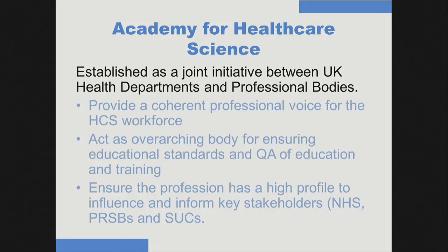The Academy are also very key in negotiating with the government and in raising the profile of healthcare scientists throughout England and throughout the UK. Okay? I said earlier, only 5% of the NHS workforce, but involved in 80% of diagnoses. So it's really important that people understand who healthcare scientists are and the role that we play in the patient pathway in treating their disorder.